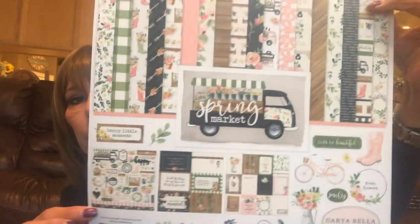Of course, my kids are older now. Maybe I'll do scrapbooks for my grandkids someday. Okay, this is just a sheet that shows you everything that's in there on the front. So, this is a sticker page.